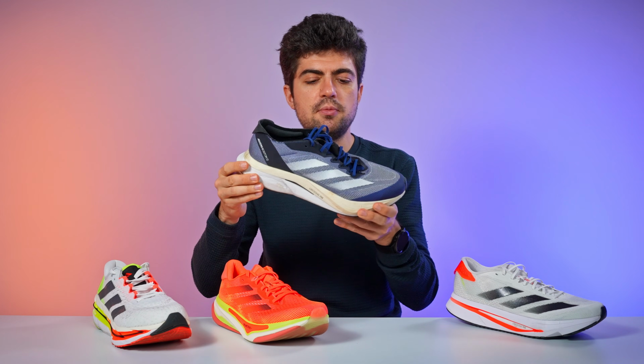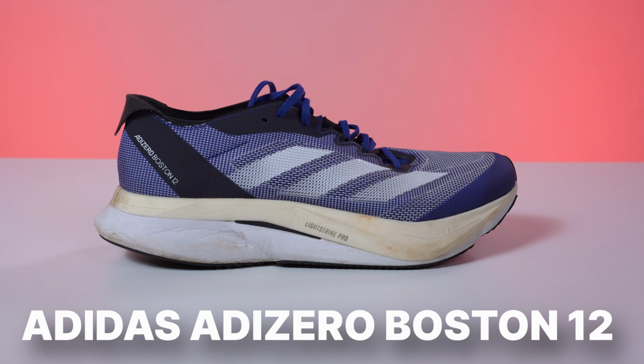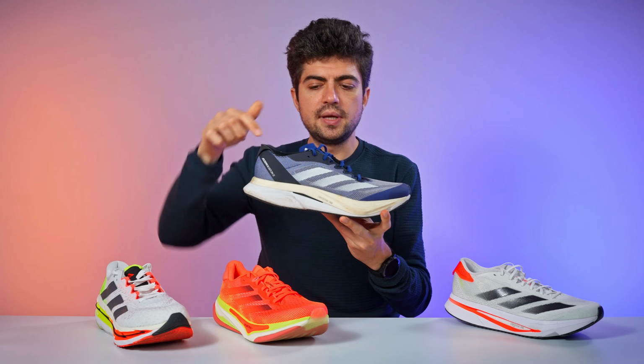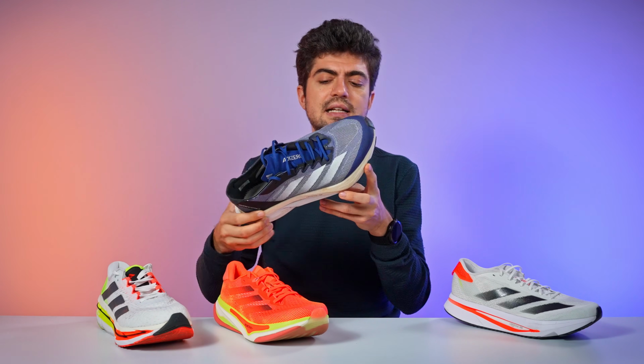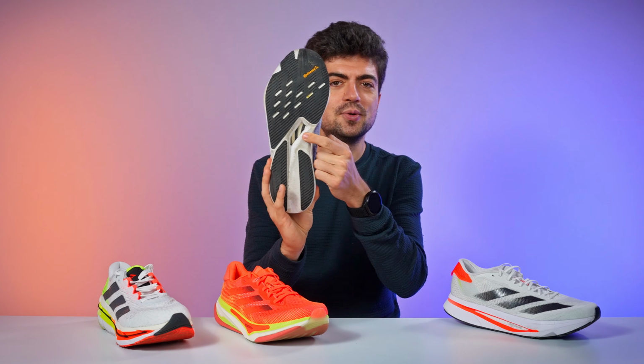Boston 12, a shoe that released last year. This one is the more up-tempo shoe out of all of them here. And it's also a legendary shoe from Adidas. That top layer of foam here is Lightstrike Pro, the top-end foam from Adidas. It also has glass fiber, if I'm not mistaken, energy rods that you can see here through that small window.